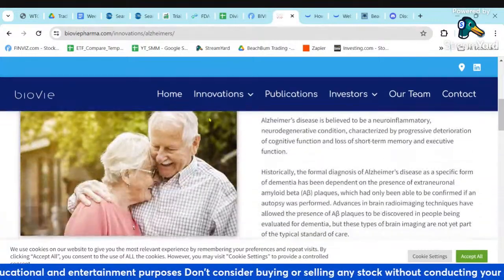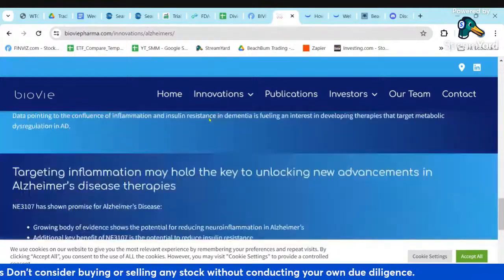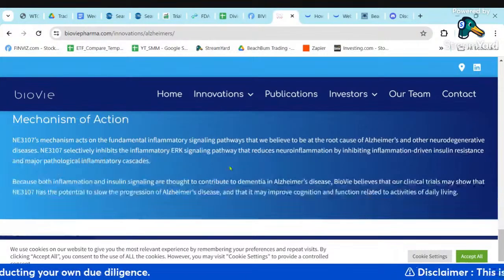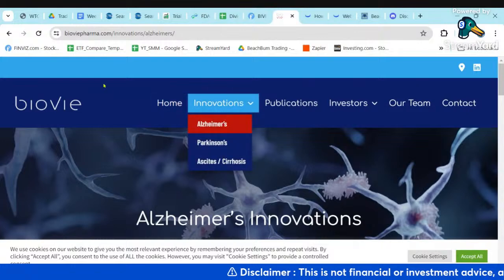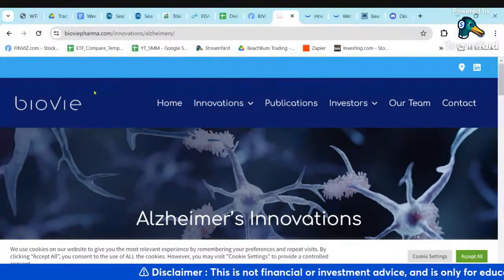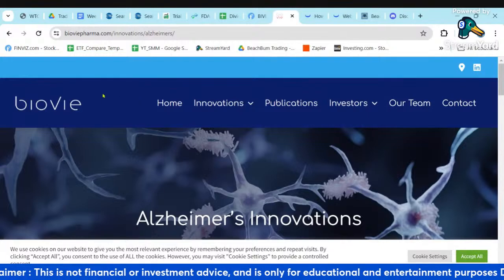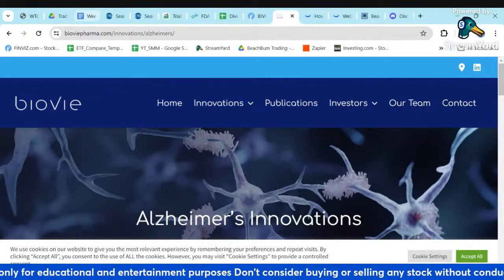We can look at a particular one, Alzheimer's. So again, a lot of discussion, but I don't see their pipeline. So again, it makes it a little bit difficult. If you're looking at a biotech, that's one of the things you want to see: do they have a healthy pipeline? Are they progressing along their phases, etc.? So maybe we'll try to find another biotech to use and look at their pipeline as well. So I hope that helps.